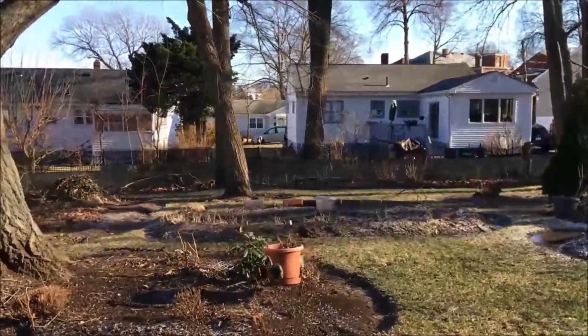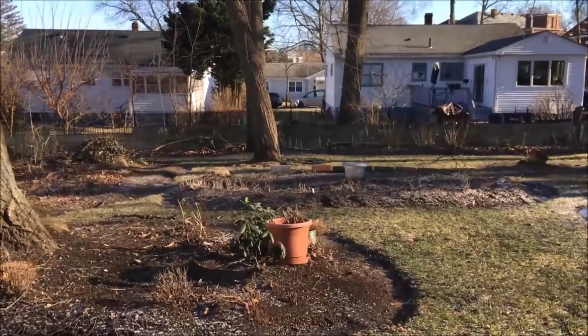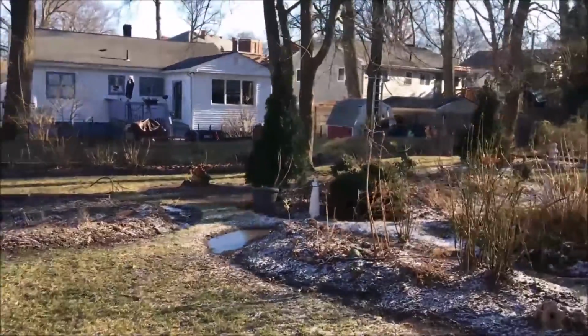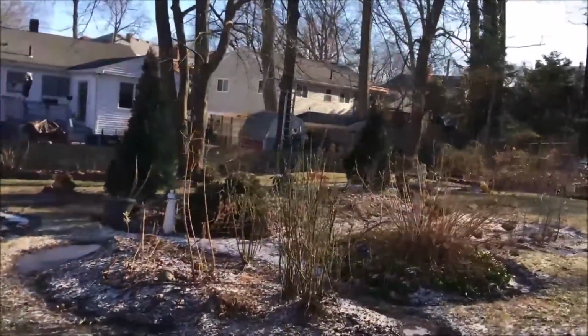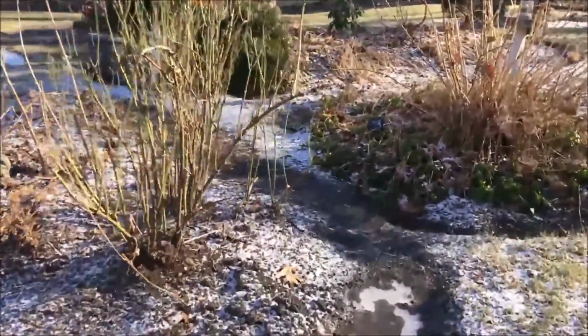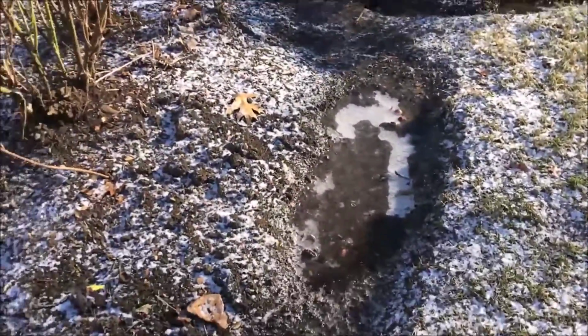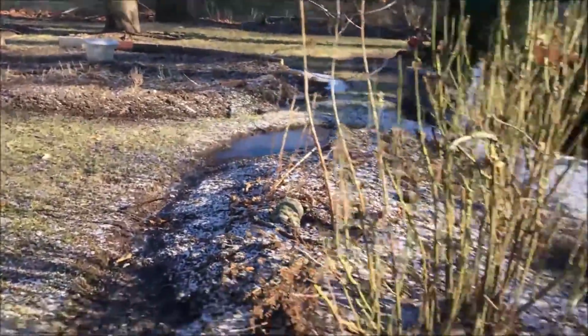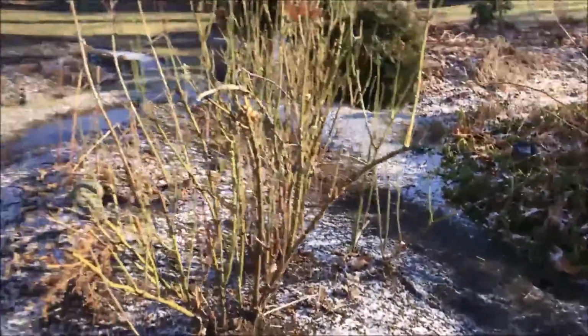Today is January 30th, and I was able to go to the Dollar Tree store and pick up my seeds for my garden. But as you can see, it is really cold out here, and it rained last night and everything is frozen. It's almost like a little pond here with water.